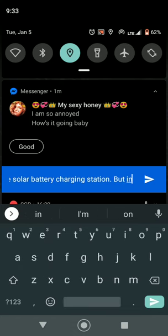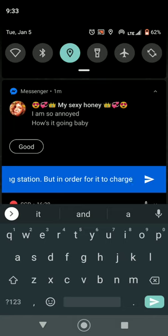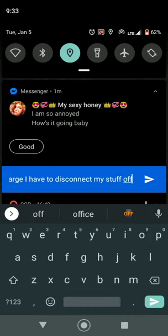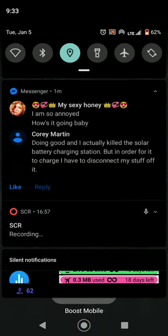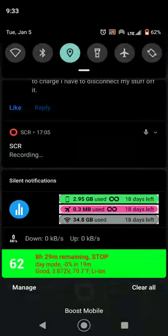For the battery charging station, I have to disconnect stuff off of it. Oh man. Yeah, I don't have anything connected to this thing at all, so it will take a while to charge. Wait, I'm curious, how much is this thing going to charge?